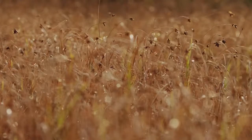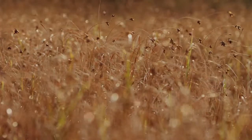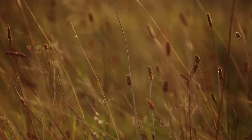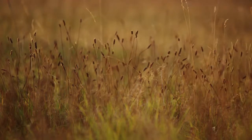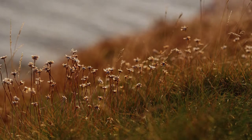Up on the island, the coming autumn shows in the ruddy browns of the bulrushes. And in the meadow, the greens have mellowed to gold. On the windward slopes, the thrift has left a few skeletal reminders of the summer's passing.